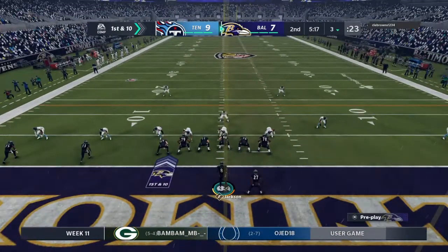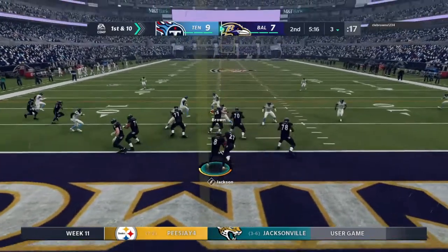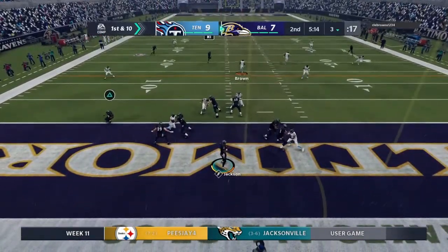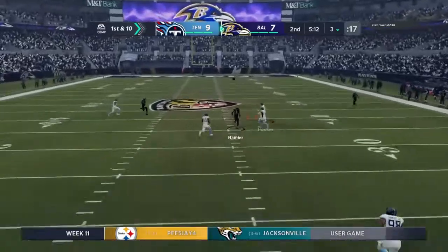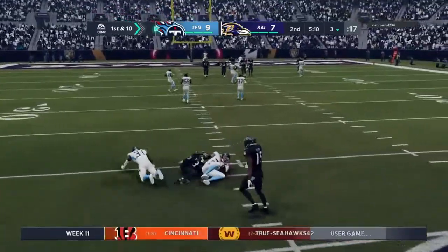Throwing on third down, Tannehill. Under pressure, and he's going to go down. Tannehill sacked. Tyus Bowser with a big-time sack on third down. It's a loss of seven.